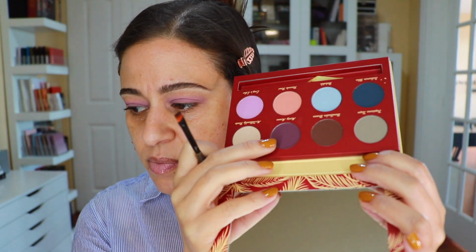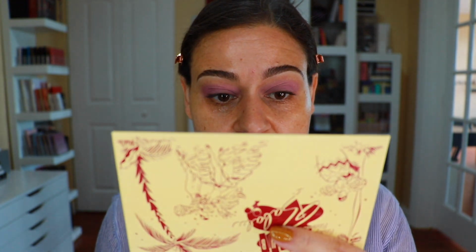So I'm going to use this one here. The colors are showing up really true to what I'm seeing in person, which makes me happy. I'm keeping an eye on my monitor here just to see. Let's see, I did say I was going to use black liner. I'll probably save that shade for the lower lash line. So let me see if I can apply some liner now. There really isn't anything else I want to do with the eyeshadow.